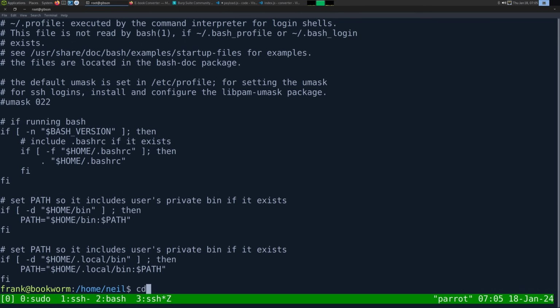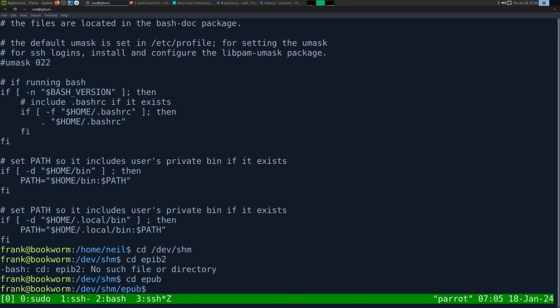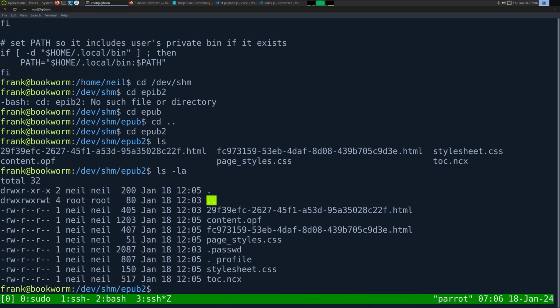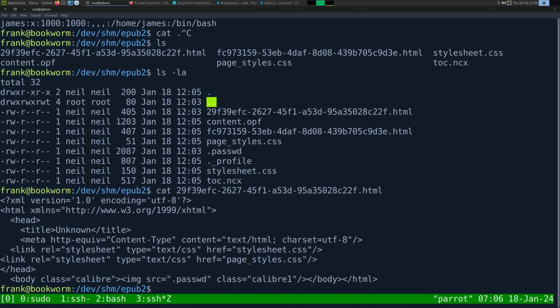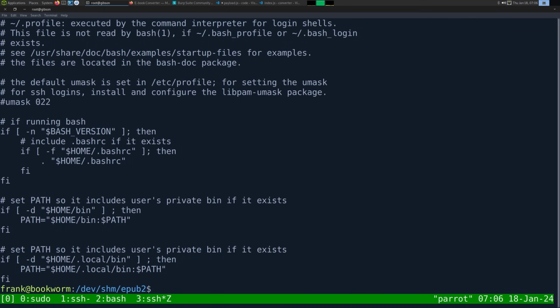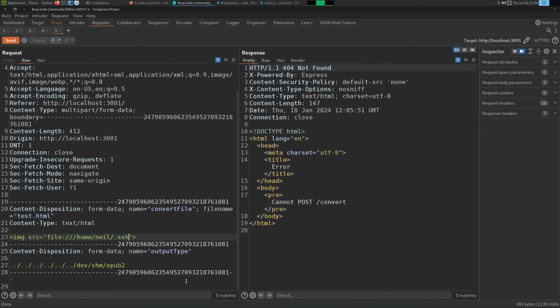Okay. cd /dev/shm, cd EPUB2, whoops, EPUB, I meant 2. Oh, .passwd. It did write it. It just, for some reason, makes everything hidden. I guess I should have known that from this, that image source was .passwd. It's weird that it did that. But we have a ._profile as well. So we could try getting the SSH key. So we could do like .ssh id_rsa like that.